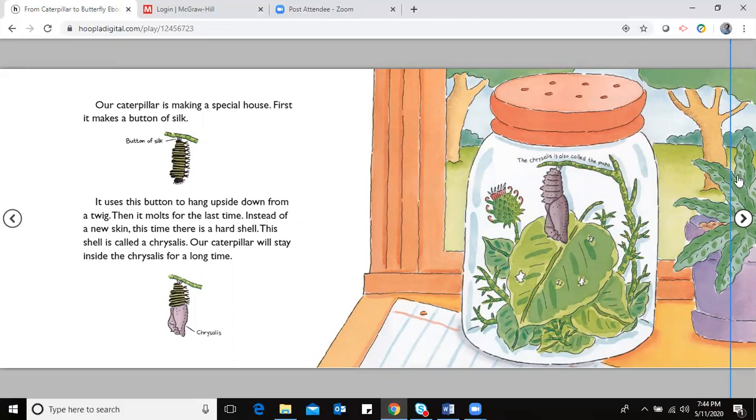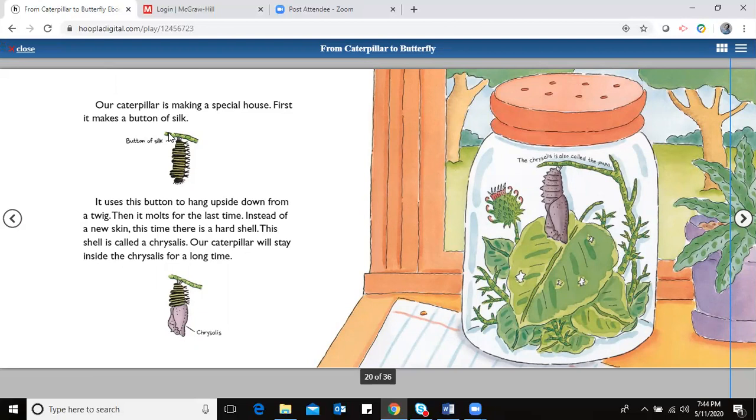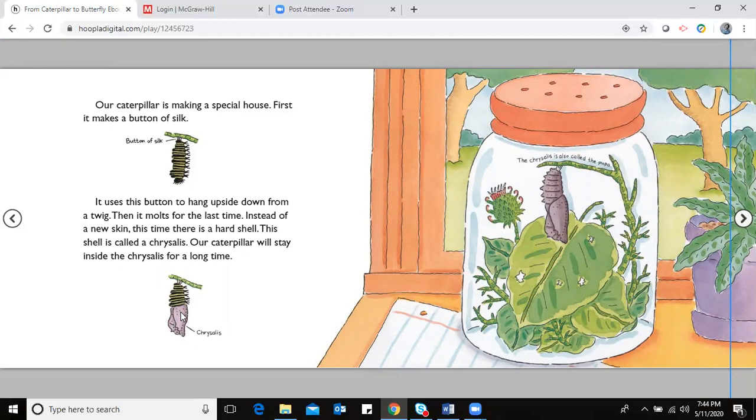You know the chrysalis as a cocoon, most likely, but we're going to be using the word chrysalis because that's part of our vocabulary. Our caterpillar will stay inside the chrysalis for a long time. So you'll see the button of silk is up here and the chrysalis is starting to form. It's kind of like a big old blanket that they wrap themselves up in and they stay there. The chrysalis is also called the pupa. So far we know that the caterpillar is the larva. Say larva. Caterpillar is the larva. And the chrysalis is called the pupa. Say pupa. I know, it's a super funny word, pupa.